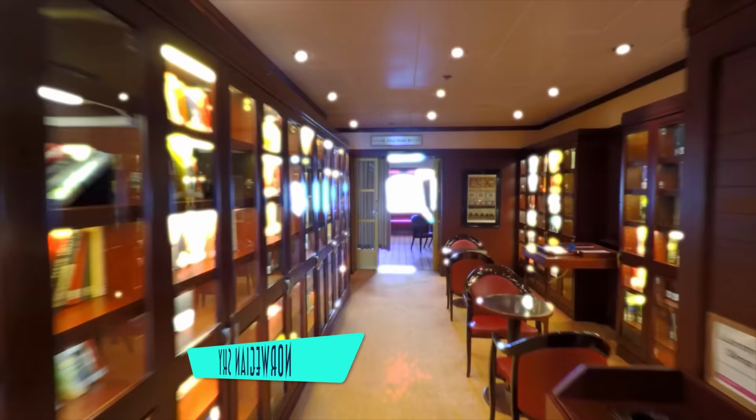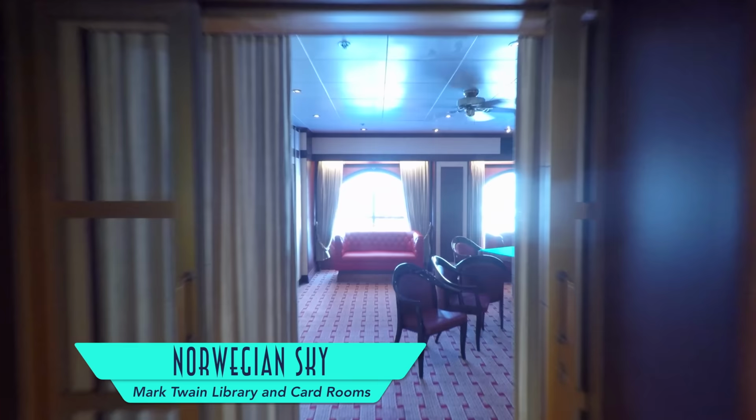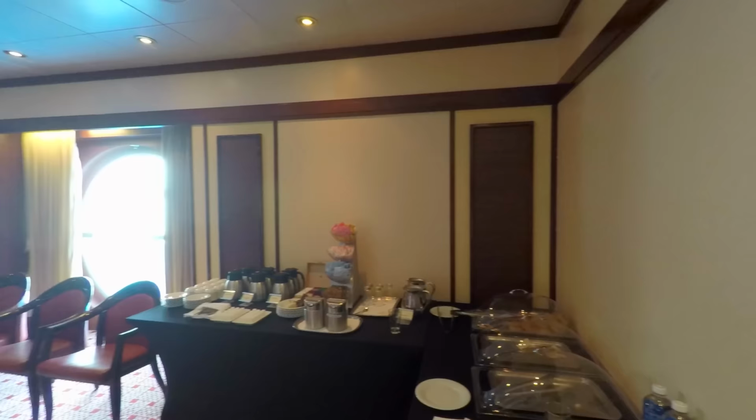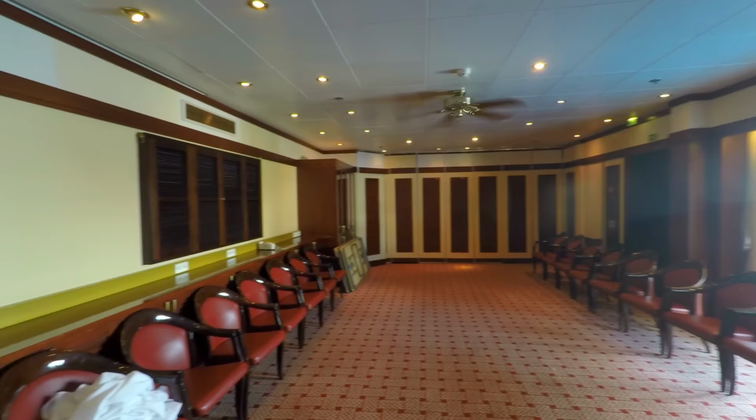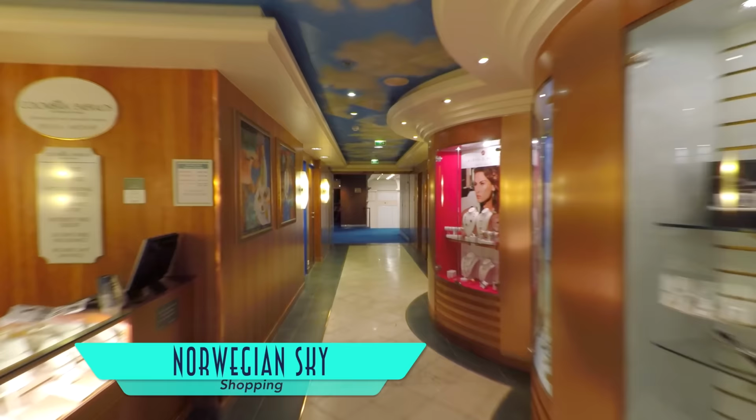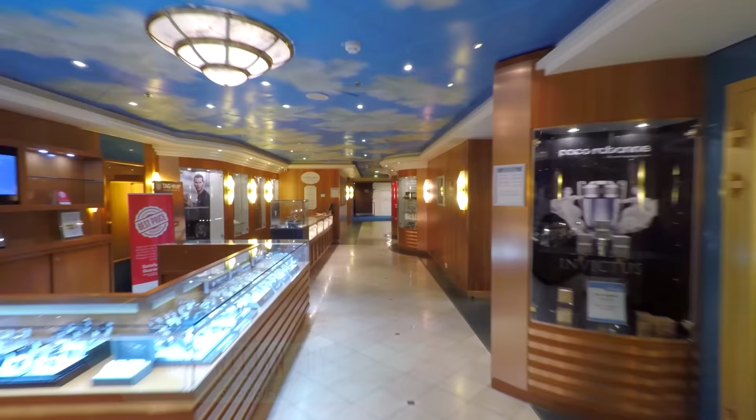And just across the way are the Mark Twain Library and card and conference rooms, each named for the islands of Kauai, Maui, and Oahu, that are themselves spacious and perfect for any number of meetings. And of course, for even more shopping, there's plenty of other stores on board, selling everything from watches and perfume to handbags and logo items.